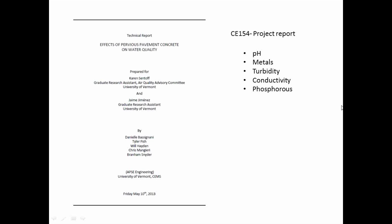Luz, do you have something to add to it? You might know the story better than we do. Well, we've always wanted to try a pervious concrete lot, and this is the perfect subsurface soil. It's very sandy on this side of campus, as opposed to the glacial till on the other side of campus. That's why we were aiming to do this, and we had a lot of erosion problems with the hillside.